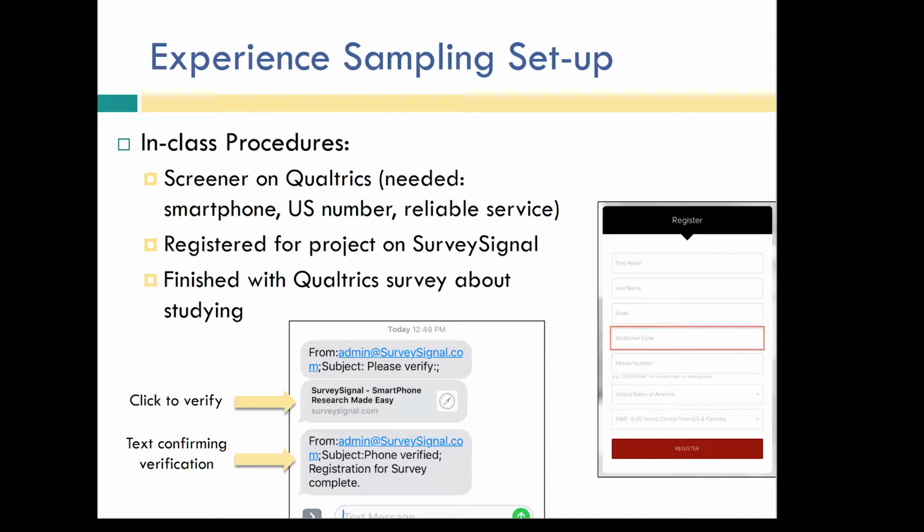The way I built it into the class was that I gave them some flexibility because I do realize these texts came over the weekend and things. If they got at least 3/4 of those surveys completed, they got the 20 out of 20 points for it. If they didn't get at least half the surveys, they didn't get the points for it. So it's just incentivizing them to try and fill these out.